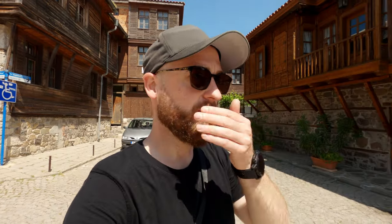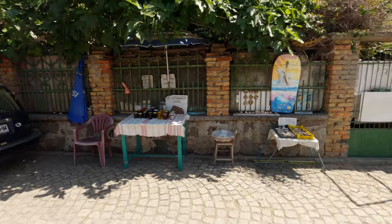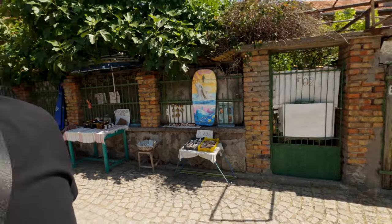Maybe later I will show you some prices of houses here, because I saw a place where they have some signs and you would be surprised of the prices. In a good way. Here they're selling honey, I guess. I'm not going to buy anything right now because I don't have anything to carry it, so it's a bit annoying. Another wine shop here.